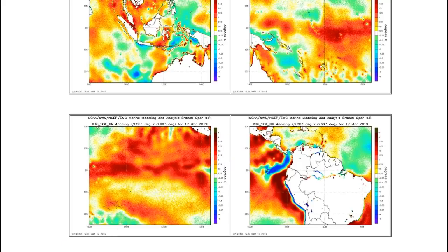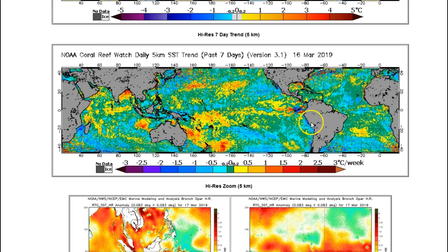That is a definite sign of El Nino. The trend for the past 7 days: 3 days ago, there was no warming anywhere to be found here. The yellows now suggest a modest, gentle warming pattern, again setting up over the equatorial Pacific. That's good. Here's our little patch of cooling water. It is steadily getting smaller.